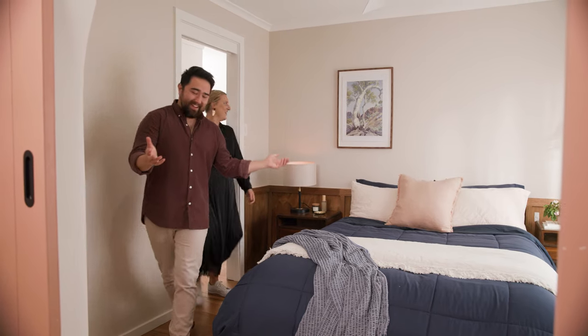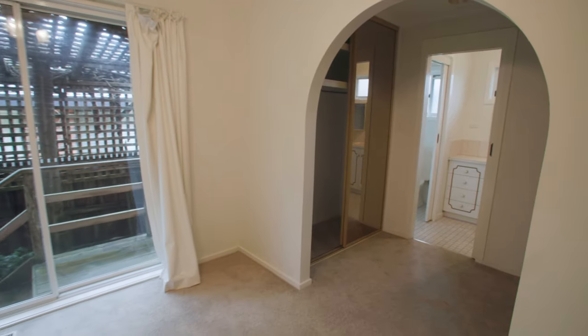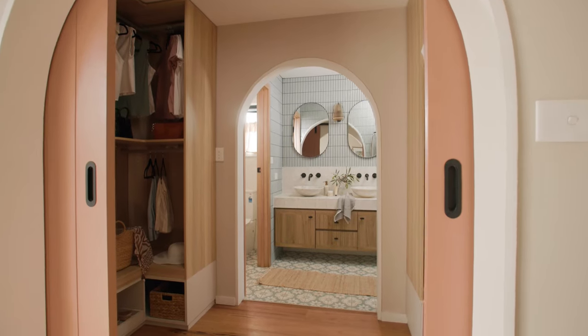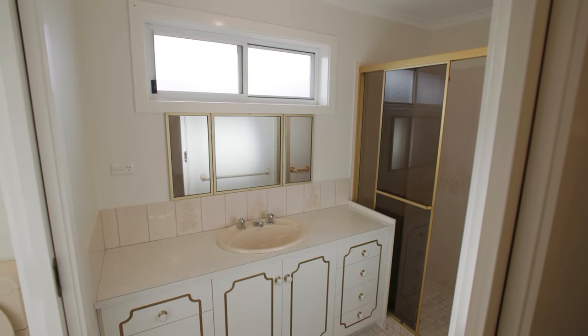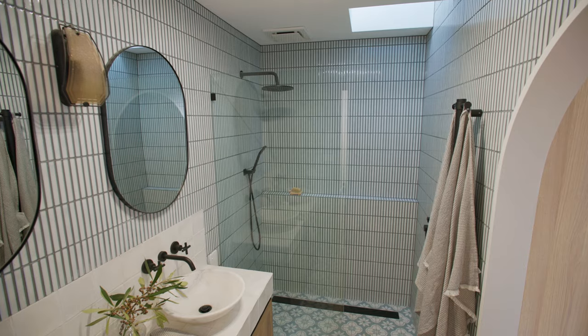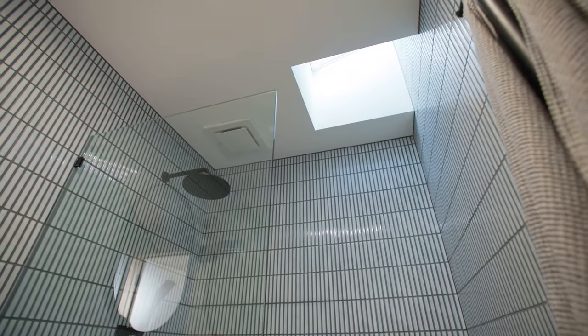Your favourite space in the house? I just love the master. Welcome to the master suite. The most impressive design feature has to be adding the archway into the ensuite in the master bedroom. Opening that up to meet that double arch, it's made that space feel huge. And then getting rid of that window above the vanity, we added the skylight, which adds that beautiful beam of natural light, especially in the shower. The skylight really does its job. And look how bright it is in here.